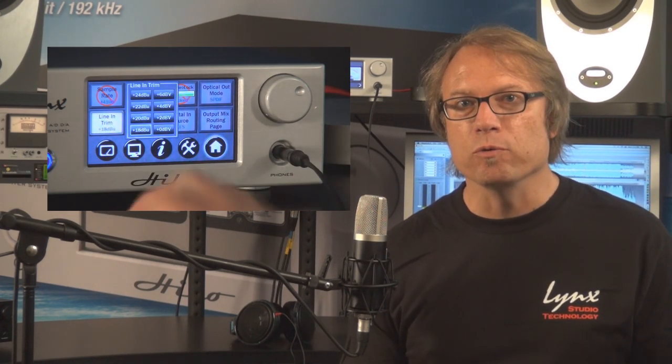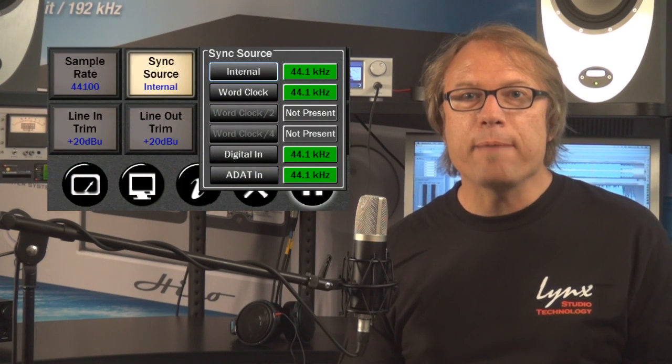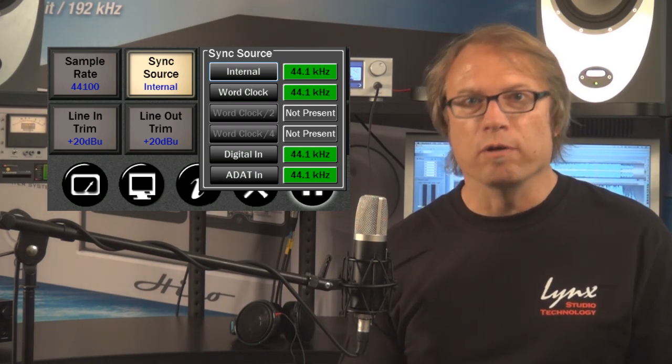Now let's set the trim levels on the Hilo to match the audio levels of the connected audio gear to the line inputs and the line outputs. Trim levels are available between consumer levels all the way through plus 24 dBu, and you set that from Hilo's homepage. In addition, Hilo features trim pots for fine-tuning. When the trims are set, we can also set the sample clock to an external source if you wish. You could choose word clock, digital in, or a variety of other sources.